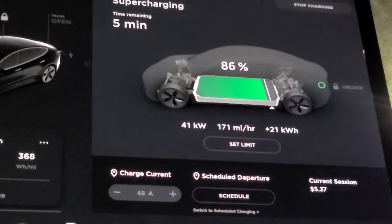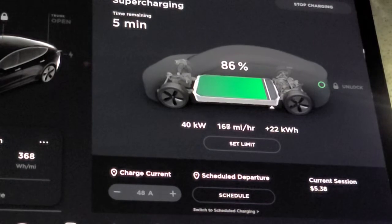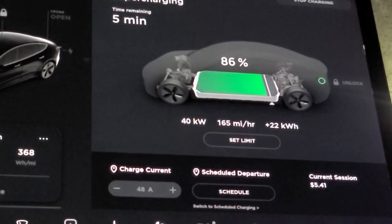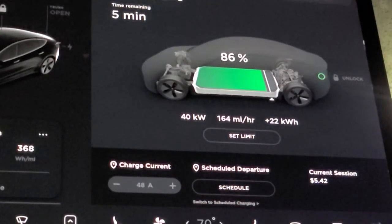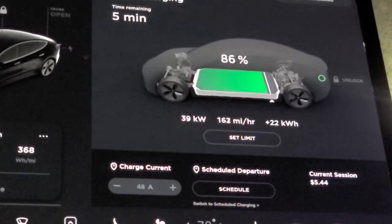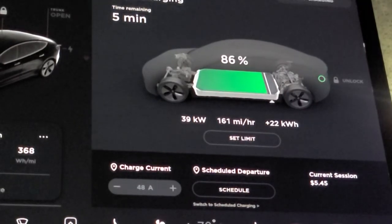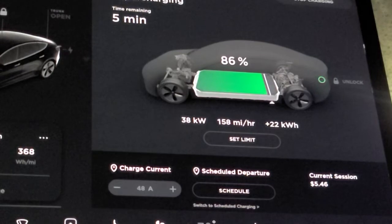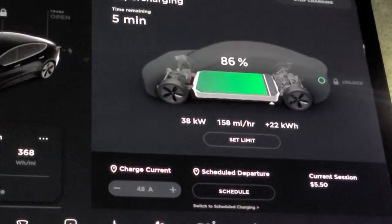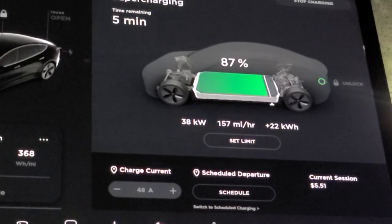25. So this whole experiment has cost me 35 minutes from 2% to 86%, 87, 88. With a total of about $20. Definitely cheaper just to charge at the slightly slower one. If you're close to dead, maybe the first 20, 30, 40, 50% if you're in a hurry. But it's double the price, almost. That's pretty rough.